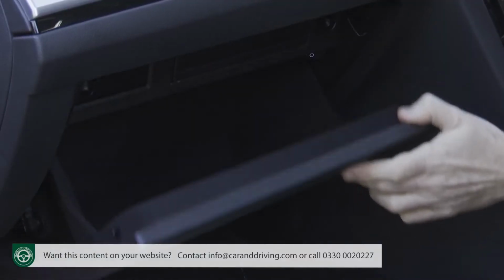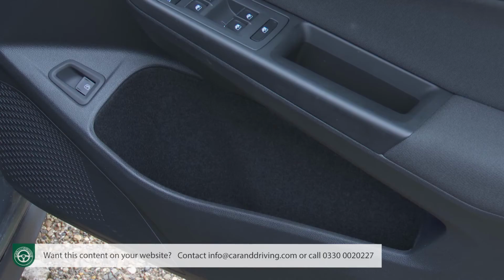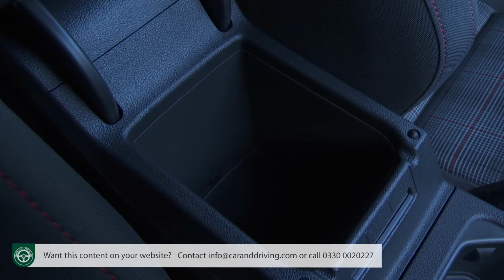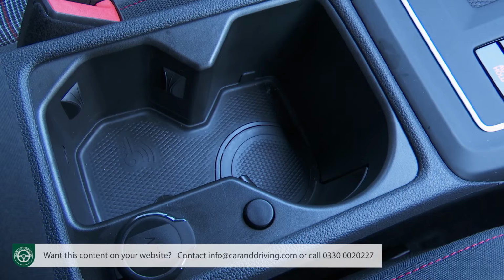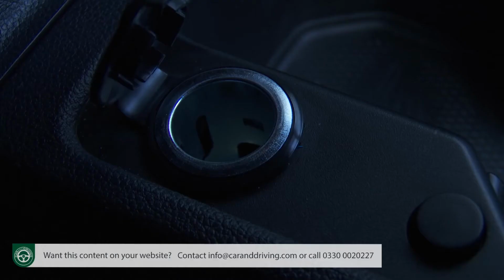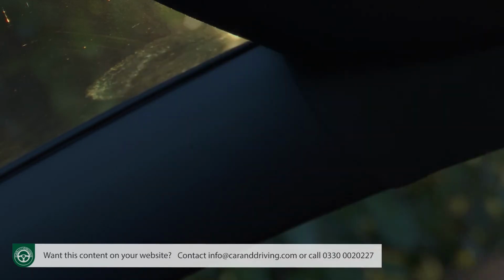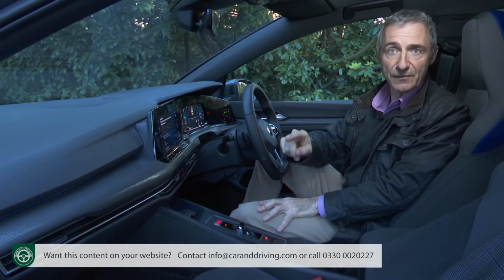On the subject of stowage, there's a big air-conditioned glove box. There are large door bins which can each hold a 500ml bottle of water, plus you get a lidded bin between the seats. There is a neat touch in this central cup holder here, which has an attachment that springs out to better clasp a smaller cup, although it does feel a bit flimsy. Plus there's a 12-volt socket nearby, there's a ticket clip in the driver's sun visor, and there's a storage net in the front passenger footwell.